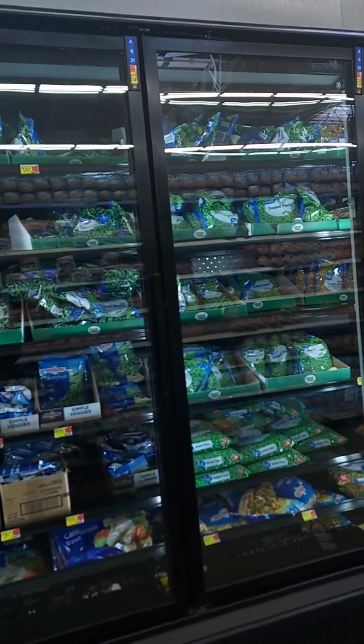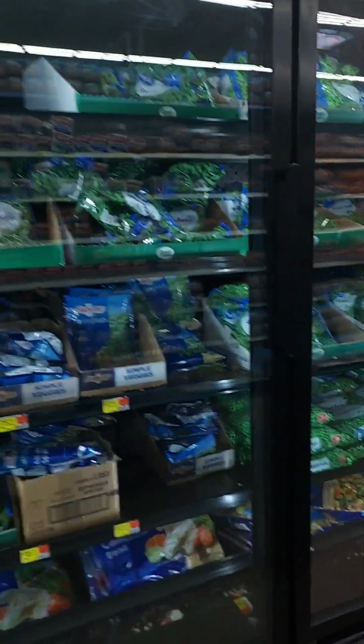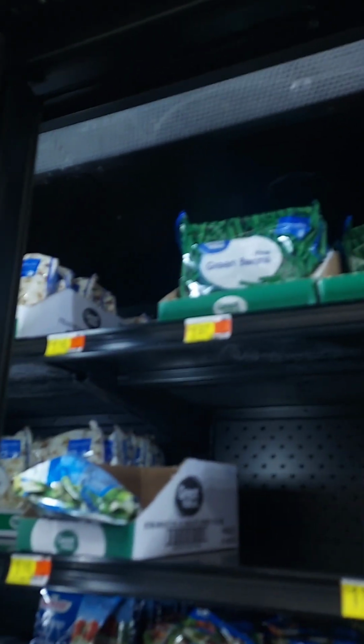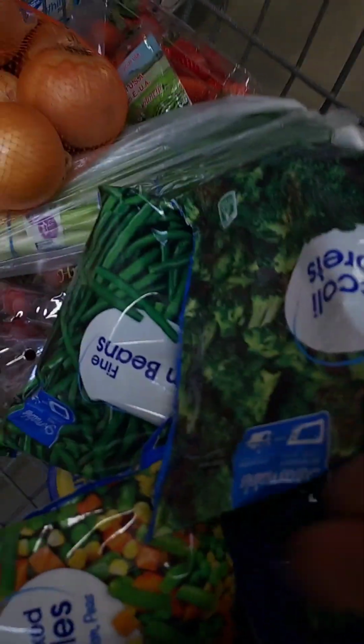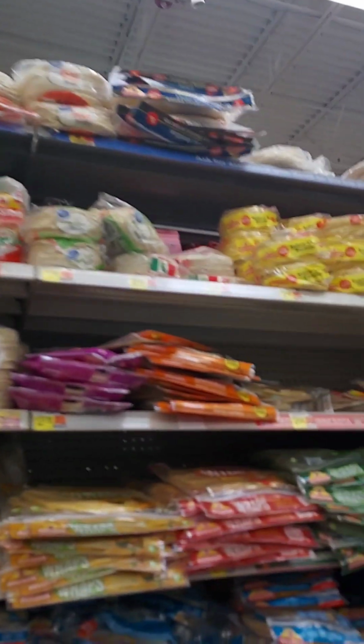So I'm going to get some frozen veggies. I'm seeing they have the green beans, both kinds that I like. So I'm going to get one bag of the long ones and a couple of bags of the short ones. And I got two bags of mixed vegetables and one broccoli floret, because we got a few packs at home, so I just grab one.